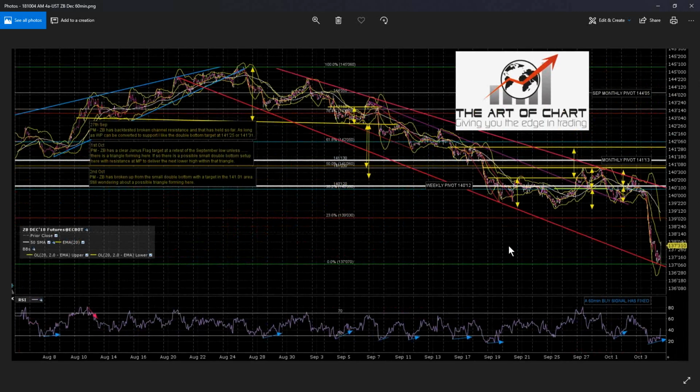CB, this is a nice setup. Doesn't have to play out, but it's a nice setup. I know this is contradicting what Stan's saying on the Twitter feed, but Stan and I use different methods, obviously. This is now a nice pattern. It's a very nice falling megaphone. We've got a buy signal on the low, and it's a nice one. It's got quite a lot of play left in it.